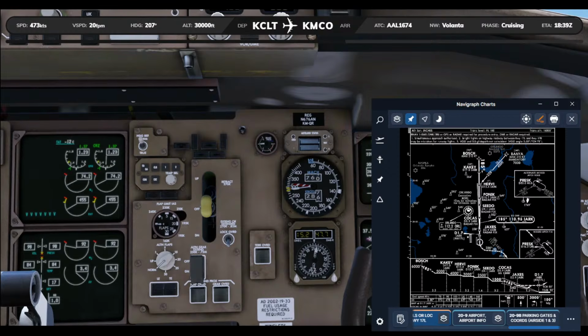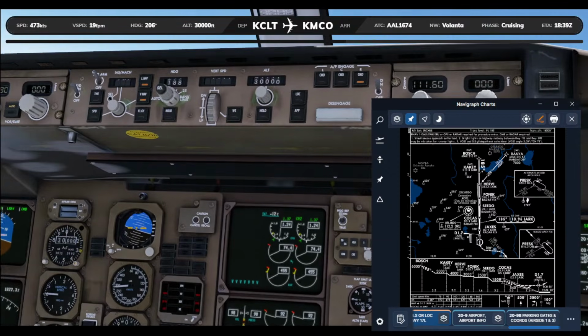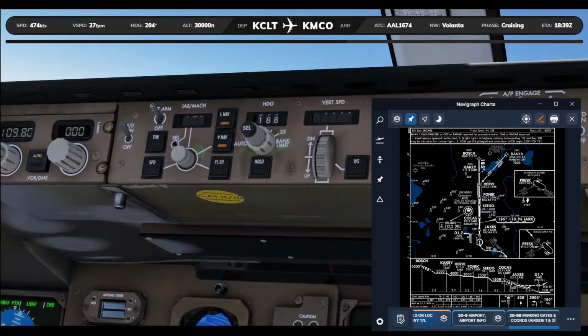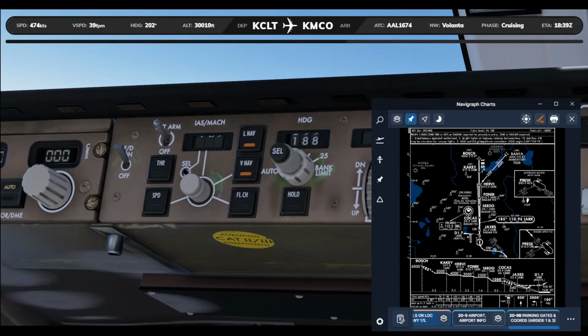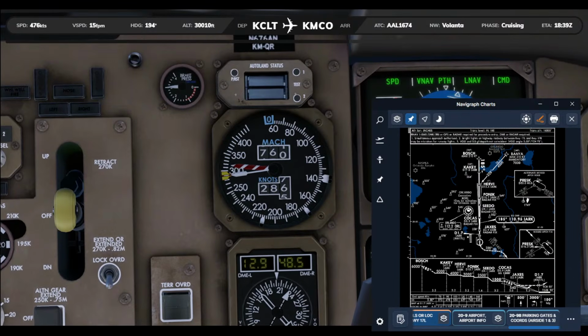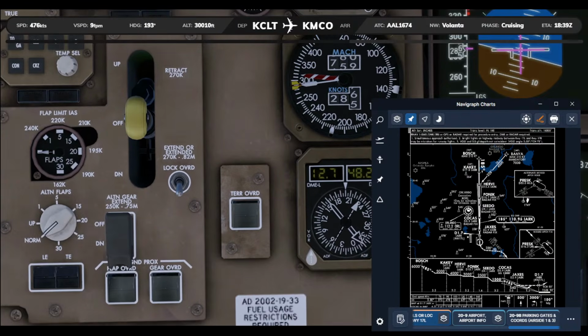Once we've got a positive rate, we'll bring the gear up. We'll climb, and then at 400 feet, we'll get a lateral input on the autopilot here, so either LNAV, probably just heading select. And then at 1,000 feet, we'll bug our flaps 5 speed here. I just like to bug up to 880 knots. It tends to put us in a safe range here.